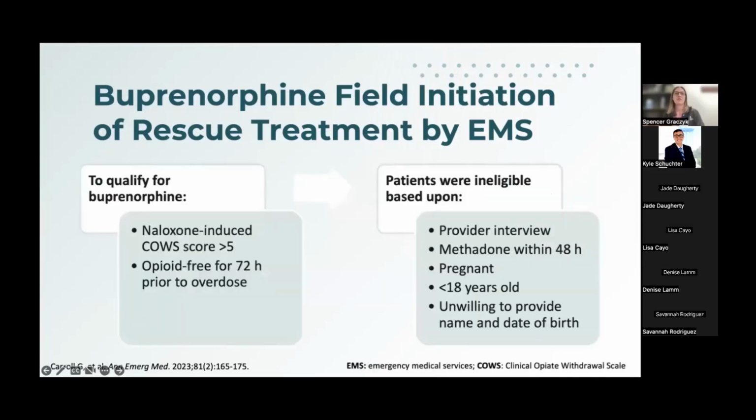In terms of additional qualifiers for buprenorphine administration in this study, they were also required to have a COWS score greater than 5. The COWS score is the scale that we use to assess patients' level of withdrawal. So the standard of care is that buprenorphine should be administered only when the COWS score is greater than 5, indicating a mild withdrawal. The reason for that is how we discussed with the mechanism of action of buprenorphine, how it can kick off those opioid agonists due to its high binding affinity. So when they have a COWS score greater than 5, they're already in a slight withdrawal, and we won't send them into something called precipitated withdrawal.